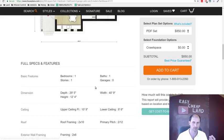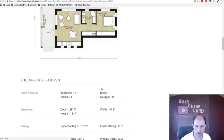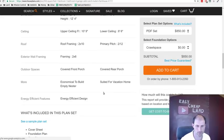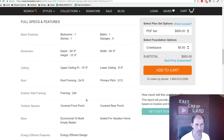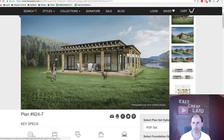So that's just one example of some plans of a house you could build on a property like this. They have a cost to build report. You pay them, I think it's $50 or something. Yeah, $50, and they'll go through this thing and they'll figure out what it costs to build it in that area with the supplies and current prices and stuff. So economical to build, empty nester, suited for vacation home, energy efficient design. That's where I found it. I found this one under energy efficient homes on houseplans.com. So that looks like an interesting one to put up.